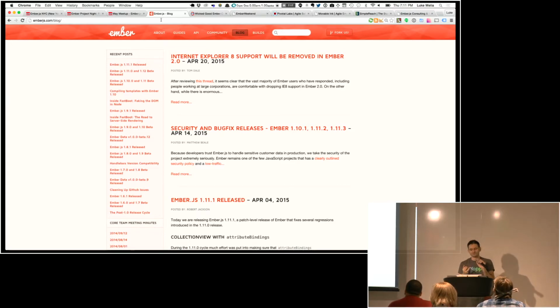And that long-term support is basically security patches for the duration of, I guess, the 2.0 branch. So if you do need to support IE8, you can hang on 1.13. But by shedding IE8 support in Ember 2.0, that's going to free us up to adopt a bunch of new features that currently we either have to polyfill or work around or not use. So that's pretty exciting.